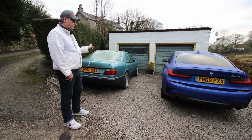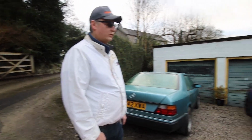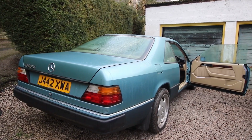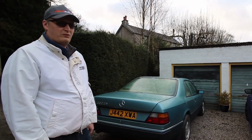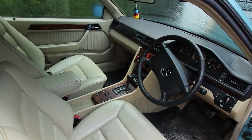Now we have a Coupe 230 CE, 2.3, 4-cylinder, fuel injected. Stuttgart. Back in 1991 with added options, £48,000. This will develop something around between 130 and 150, I expect. Full nut 60 and 10.8, something like that maybe. 4-speed auto. However, there was an option on this for a 5-speed auto.